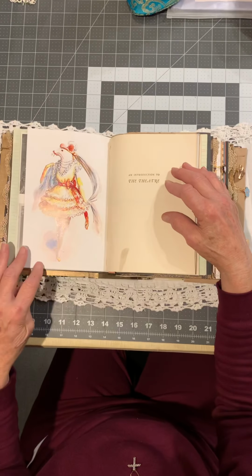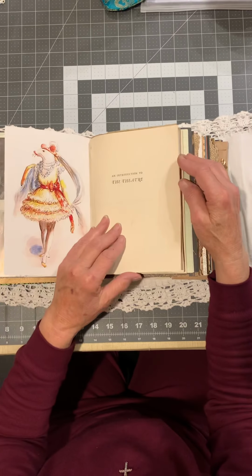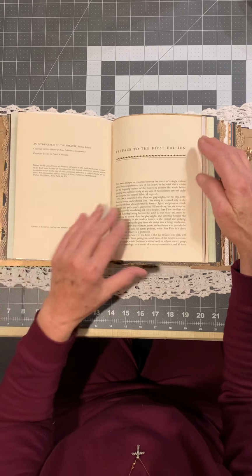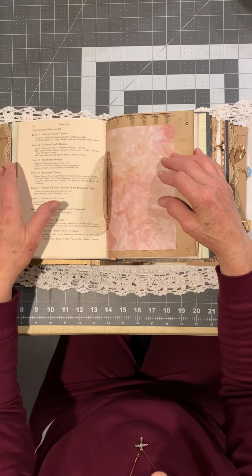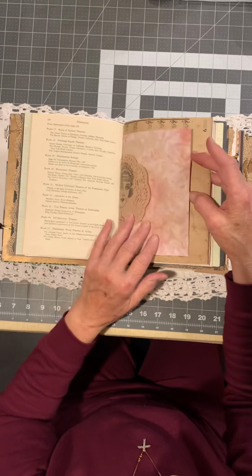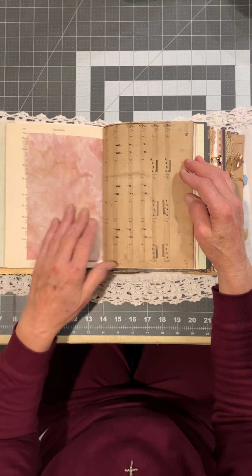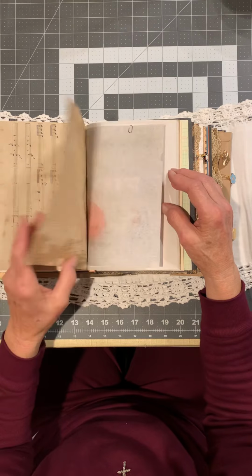And I thought this was a darling little thing. It looks like a little mouse dressed up for the theater. This is the book that I was talking about, and this is from 1954. And the book plate gives you the information about the plate numbers. She looked like she was a star on the stage. This is coffee dyed paper, vintage music paper, coffee dyed paper.